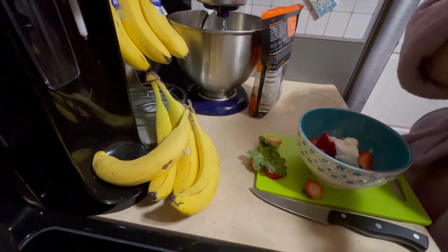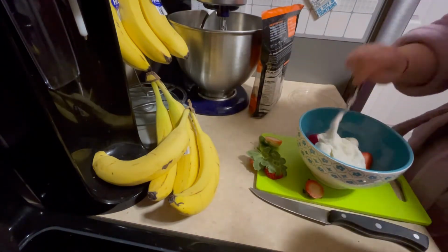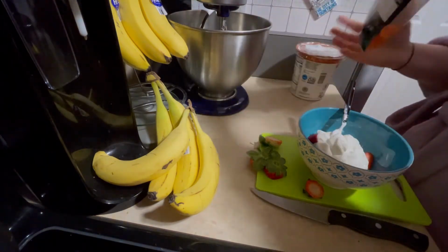I'm not one of those people that makes my breakfast look really nice because in the end, it's just going to all get mushed up in that bowl anyway.